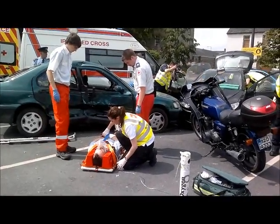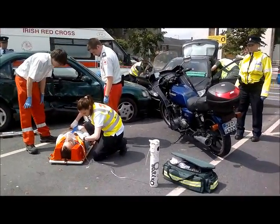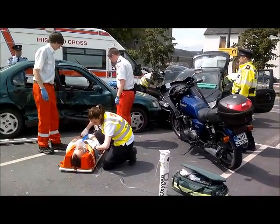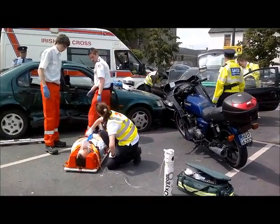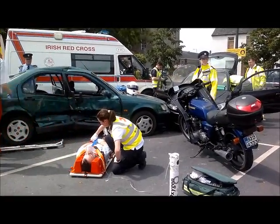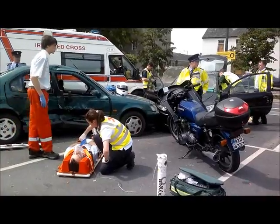And remember, in a road traffic accident, there's always 3 bangs. The first bang is the 2 cars hitting. The second bang is your body hitting the inside of the car, and the third bang is all your internal organs hitting your skeletal system. So there's always 3 crashes involved, and that's the thing people forget to think about.